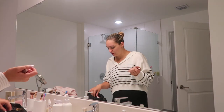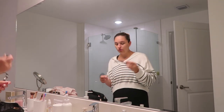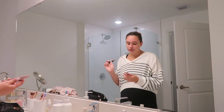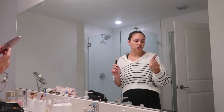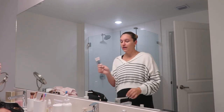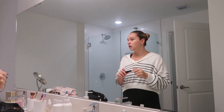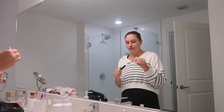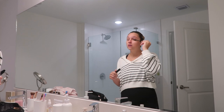Now I'm going in with, I have two mascara combos that I do. I put on the e.l.f. first, and then I go in with the Maybelline Lash Sensational. I really like this one. I feel like this one just makes my eyelashes a little bit longer, which I love. But the e.l.f. one also runs really bad, which I don't love at all.